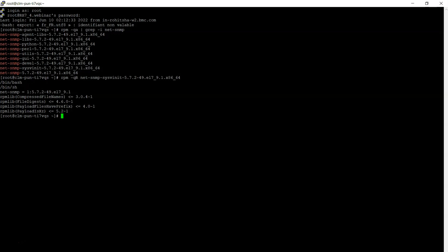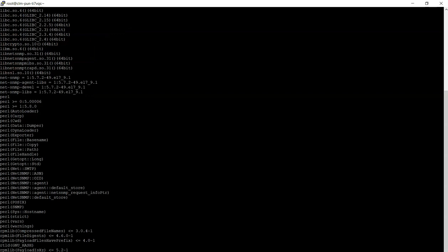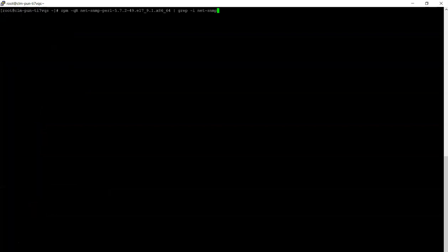Now if I see the same thing for the Perl patch as well, it is a huge output. I'll just quickly grep net-snmp. So this is the output. And if you see here, the net-snmp-perl requires this patch as well. So we identify for all the patches that are there in the errors, this net-snmp is actually one of the dependencies, which we can see from this output as well.